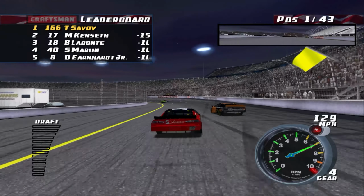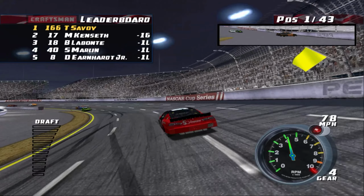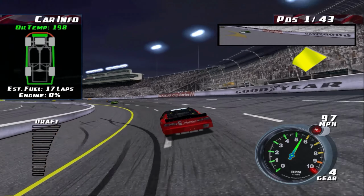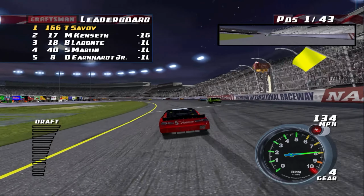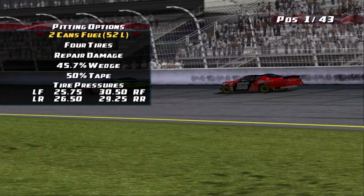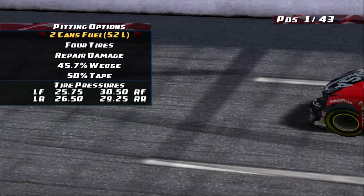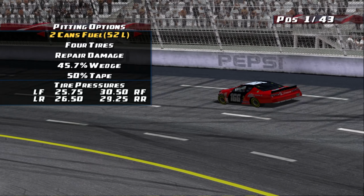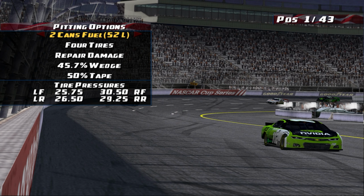Caution comes out with 20 to go. Whoa. Well, we're going to be pitting anyway, but some of these cars just slam on their brakes like that. It's obnoxious. So we had a 16-second lead over the pack. We're going to pit for our last time. I think we had saved enough anyway, or we would have, but doesn't matter. Caution came out. Might as well just get full service, come back out on the track, and we'll run out the finish of the race.